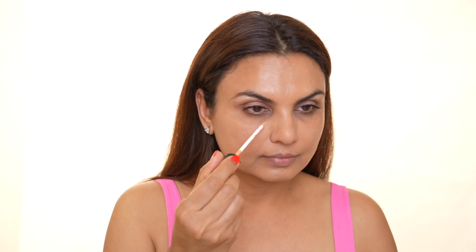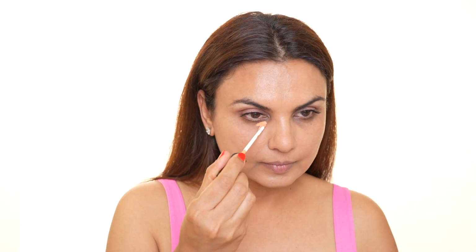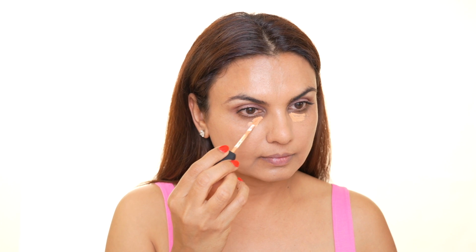I'm going to go in with a color corrector to correct the dark circles under my eyes. I'm using NARS color corrector in shade medium, which is peach in shade, which is perfect for my dark circles. Now you don't have to use the color corrector. If you choose to apply the concealer directly, make sure that you choose a concealer that is a shade darker than your skin tone and also that is peach in shade. That way your under eyes will not look ashy or grayish.